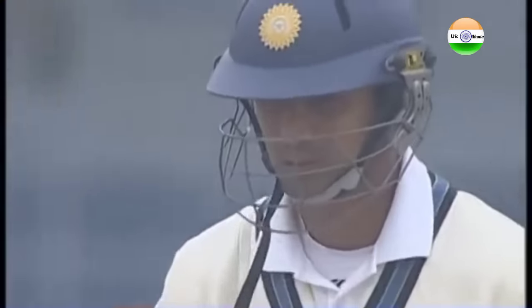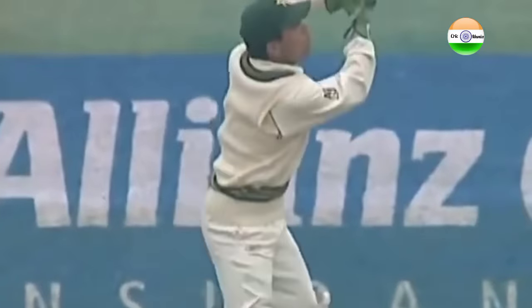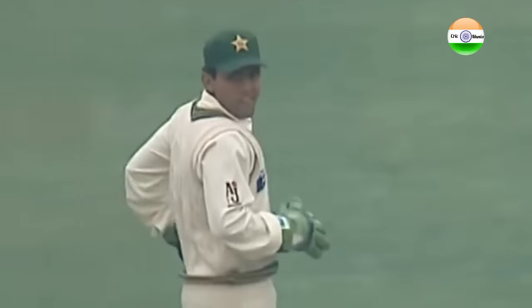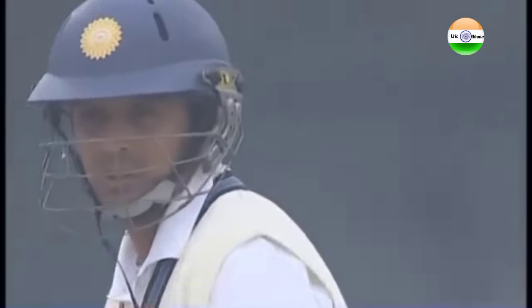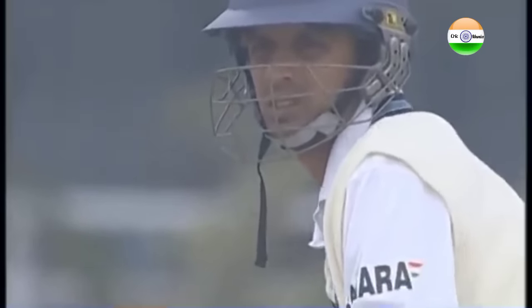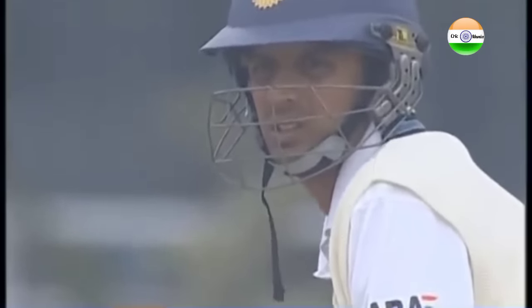That one took off. Wasn't really short, but got a little bit of help from the wicket, and really surprised Kamran Akmal there behind the wicket. I'm not really sure if it's got to do with the weather, but the wicket might have just gone a little bit quicker. It's overcast. You might have a little bit of a swing there for Shoaib Akhtar.